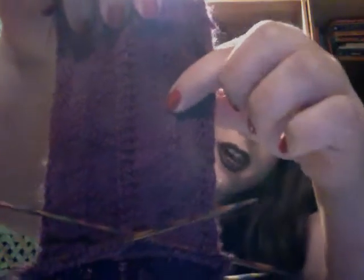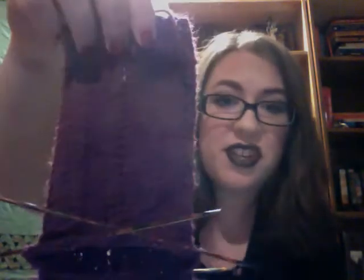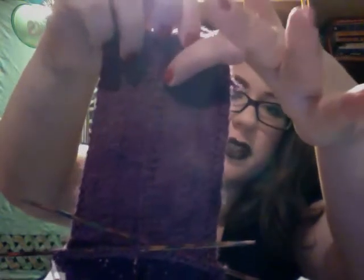And it's called the Traffic Island sock. You can look it up on Ravelry. It's a free pattern. It's kind of like a chevron pattern. There's a column of mirrored decreases down one column, and then the decreases here have lace on either side.